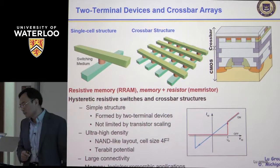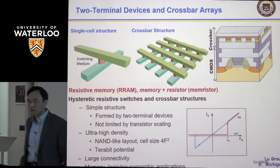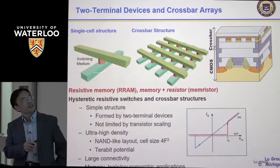As I mentioned earlier, they look very simple. From the outside, they look just like a resistor. That's the first element we learned even in primary school, right? This is the first electronic device we learned, and also the simplest device. For any device to work, you need electrodes, two electrodes, one to send a signal, the other to collect a signal. So this device is nothing but two electrodes sandwiching a so-called switching film. It's very simple, so you can get very high density.